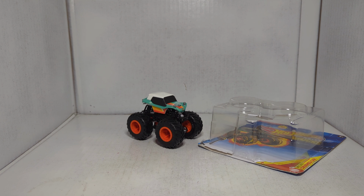We've got almost like a sandy blue colored body, a black roll cage, chrome chassis, black tires with orange rims, and then a completely blacked out window piece here, which I can't remember off the top of my head. I don't think the original release of the Myers Manx had a full window piece like this. I think this is a brand new thing that they've added to this casting. I literally cannot remember if the original had a full window piece or not.